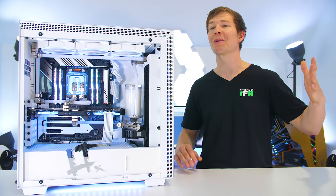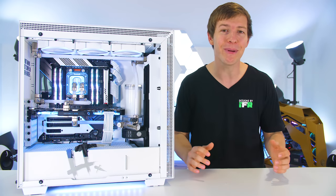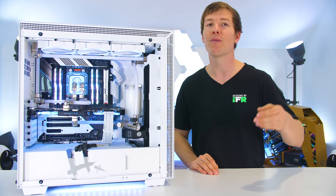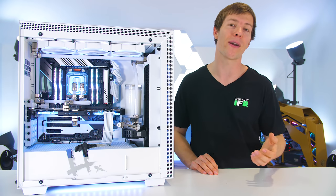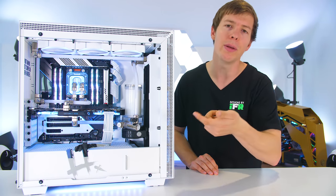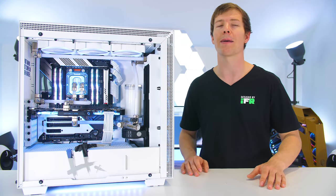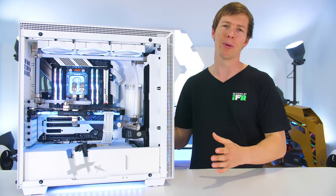Now, for cooling, because we have all of this beastly hardware inside, we certainly need to keep it nice and cool. EK Waterblocks stepped up to the plate and provided all of the water cooling gear inside. We've got that really nice CPU block on the Threadripper, keeping that nice and cool. And of course, we do have the GPU block as well, also from EK Waterblocks, with that lovely silver backplate on the top. Looks absolutely amazing. So a big thank you to EK Waterblocks for helping support the build as well.